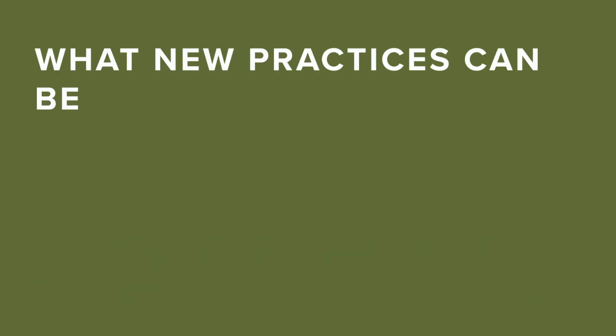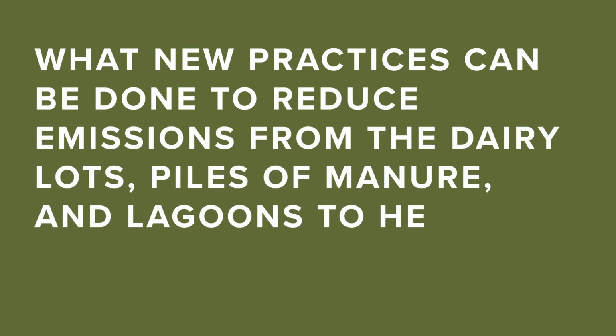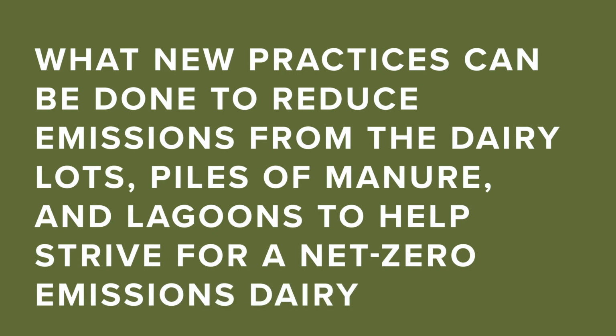What new practices can be done to reduce emissions from the dairy lots, piles of manure, and lagoons to help strive for a net zero emission dairy farm? That's something where we need a lot of research. Most of our research up until now has focused on getting baseline emissions data from actual working dairies and really getting a good understanding of where emissions are coming from. Figuring out how we're going to mitigate nitrous oxide emissions in particular is a challenge that we're going to need a lot of future research on.